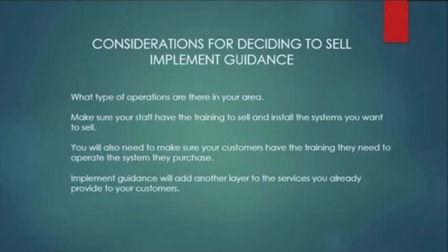Are they doing multiple operations where they're strip tilling, planting, and then side dressing? And they want active guidance. Well, there you've got to look at price. How much do they want to invest in this technology? And that would depend on what you wanted to go towards selling them.